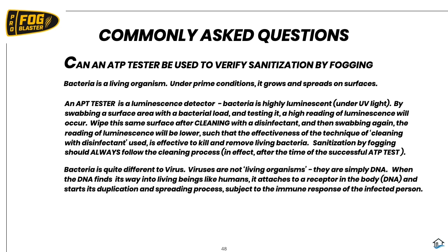Now, bacteria is quite different to virus. Viruses are not living organisms. They are simply DNA. They're dead. But we talk about killing them because we want to neutralize or deactivate them. When DNA finds its way into living beings like humans, it attaches to a receptor in the body, gets into our DNA, and then starts duplicating and spreading, subject to the immune response of the infected person.